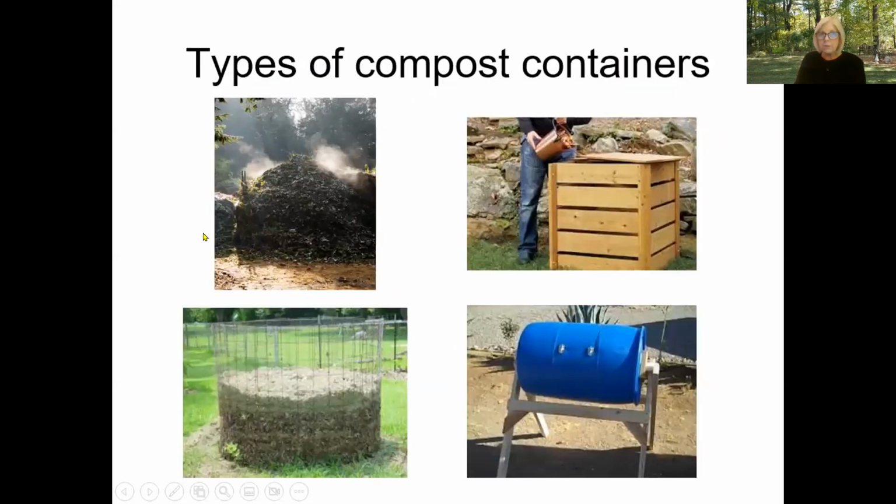Now, here are different types of containers. Here's one that's just kind of a pile. And you can see a good compost heap, pile, bin, whatever it is, will get hot. And it's supposed to do that. It gets hot, it biodegrades, it destroys the weed seeds, it destroys diseases.